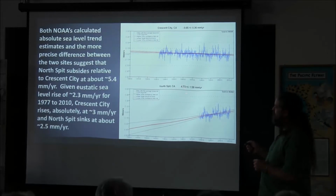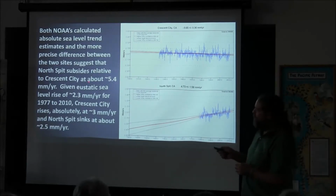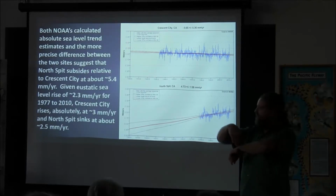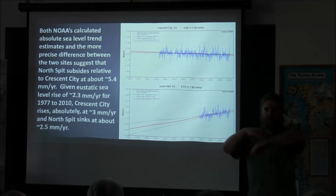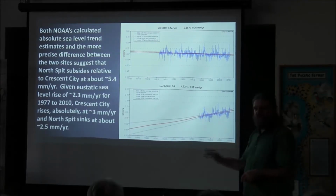And at the North Spit, sea level is rising at 4.73 millimeters a year. So if we assume a eustatic sea level rise of 2.3 millimeters a year, Crescent City is going up at 3 millimeters a year. So it's on the wrist part of the subduction zone. And the North Spit is sinking about 2.5 millimeters a year. So the North Spit is on the finger part of the subduction zone. So this was the existing data.